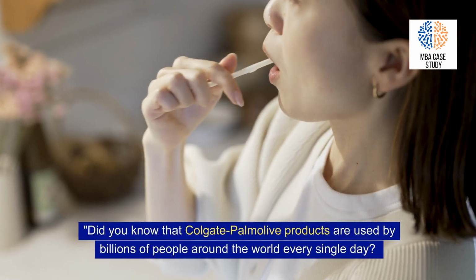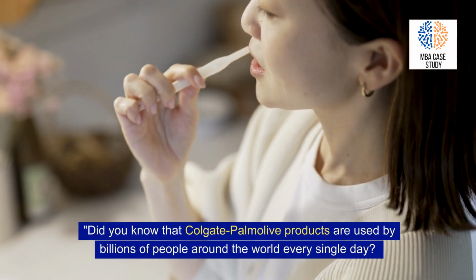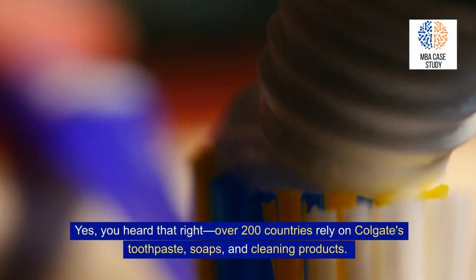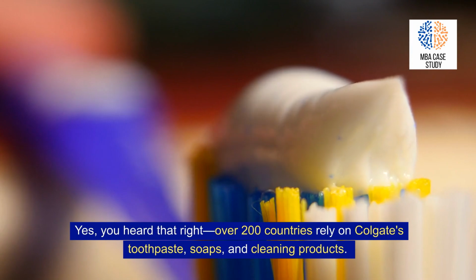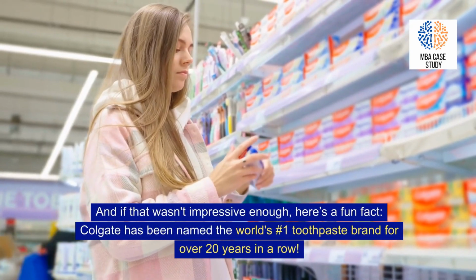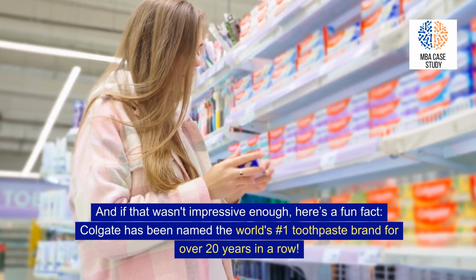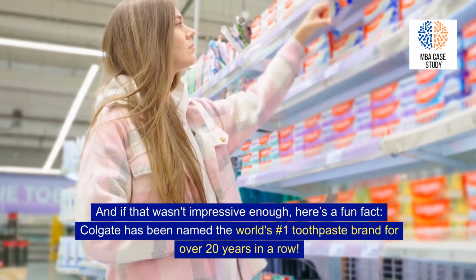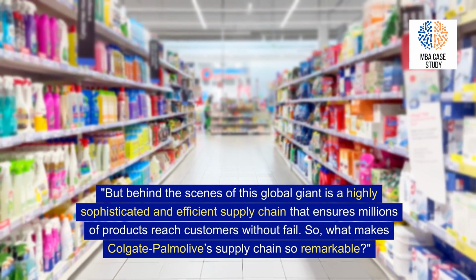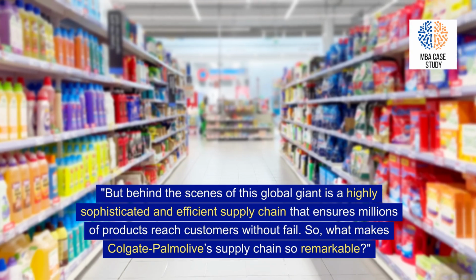Did you know that Colgate Palmolive products are used by billions of people around the world every single day? Yes, you heard that right, over 200 countries rely on Colgate's toothpaste, soaps, and cleaning products. And if that wasn't impressive enough, here's a fun fact. Colgate has been named the world's #1 toothpaste brand for over 20 years in a row. But behind the scenes of this global giant is a highly sophisticated and efficient supply chain that ensures millions of products reach customers without fail.